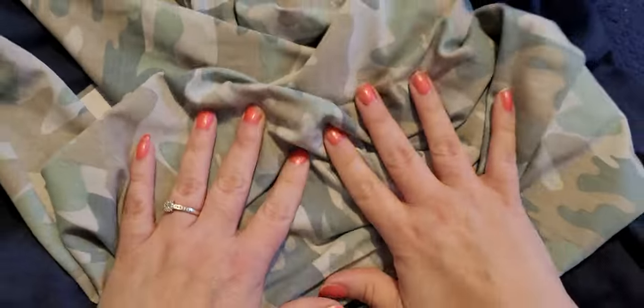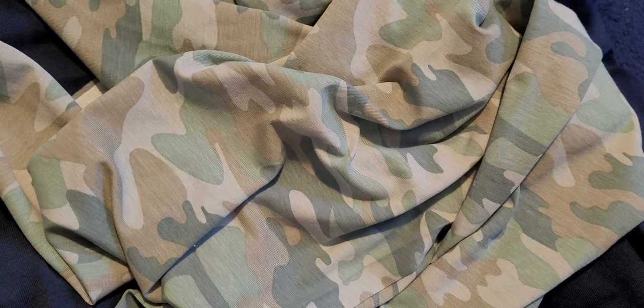Just nice stretchy leggings, camo style. I love camo. And these are really, really comfortable. They fit really well.